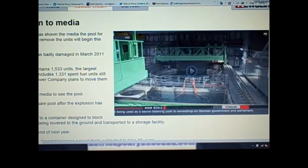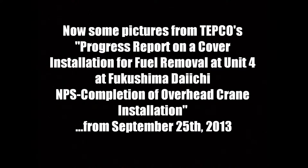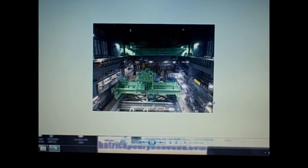Now let's have a look at the TEPCO pictures. Well, hang on just a second, folks. All right, there it is. I want to center screen this so you can, as best you can, have a look at it through my flip cam here. And I'm going to provide the actual pictures in high definition, as I always do. You can pause on those and take a look for yourself.